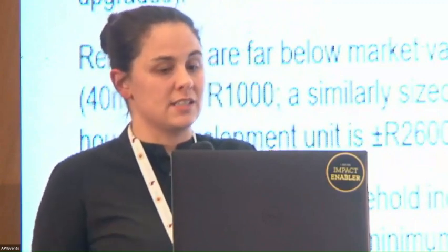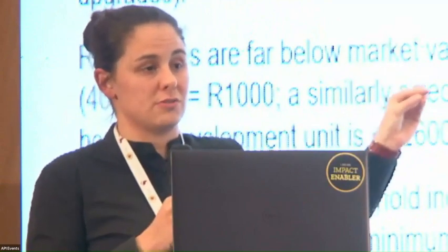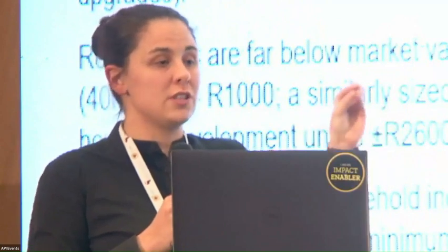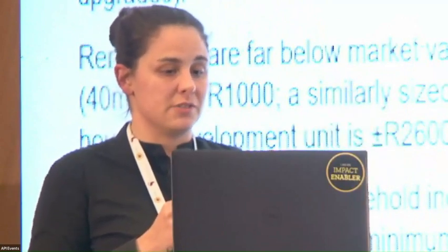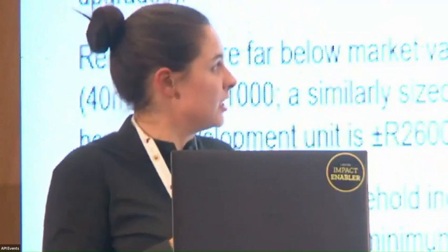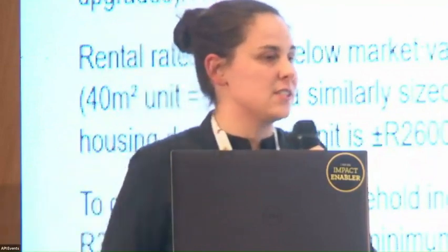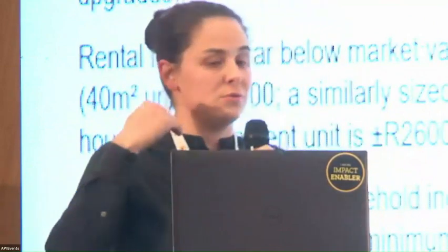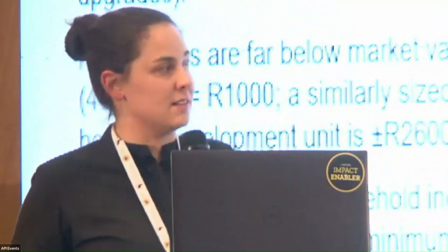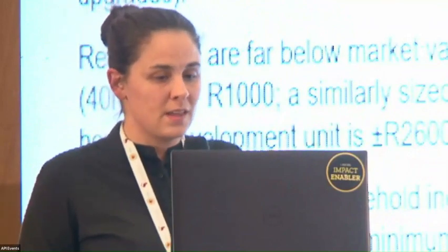The collections rate is very low. So first of all, we've now written off 46% of the rental we could charge as a result of indigency. Only 33% of the billed rental is actually received. And the operational costs are incredibly high. Just as a basic percentage, it's about 280% of the revenue that's received is how much it costs to operate this. So now we're sitting with a problem. There's a huge deficit. The municipality ends up having to make up this deficit. And this deficit is sometimes in the range of 184 million per annum.